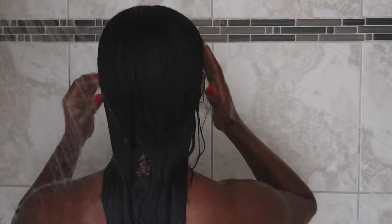I am so sorry that for some reason I forgot to hit record and I didn't record the conditioner application, but trust me, it is thick, rich, moisturizing, hydrating. The slip is beautiful. It gets all the tangles out in a breeze. Absolutely lovely set of products.